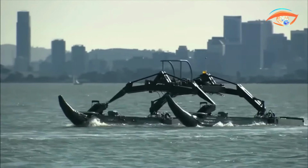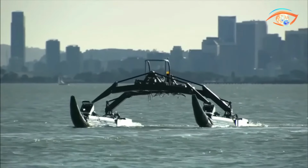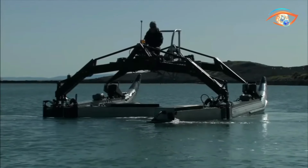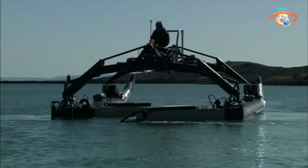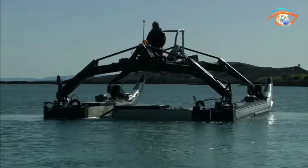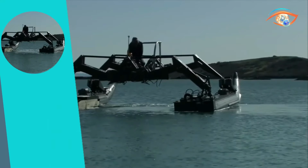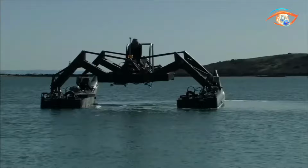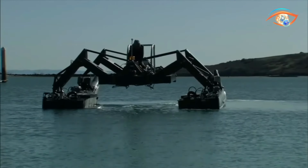This ultra-light vessel is not only agile but also environmentally friendly, harnessing the power of clean energy sources. With a top speed of up to 11 knots, the WAM-V enables swift and reliable transportation and remote observation tasks, making it an invaluable asset in various maritime applications, from scientific research to surveillance and beyond.